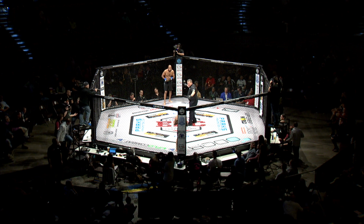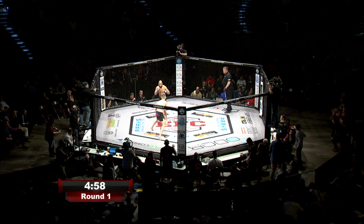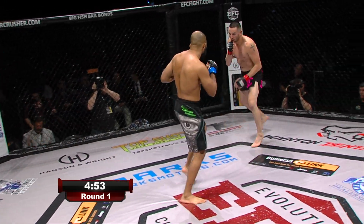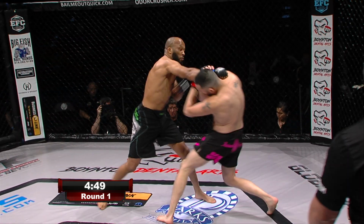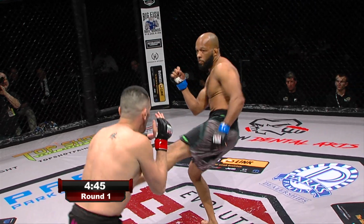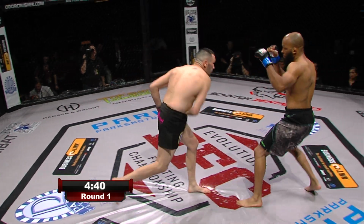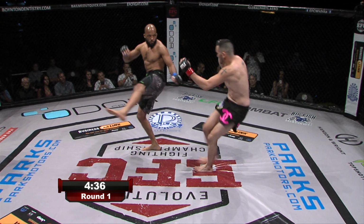Side of the cage. Pickney versus Carrillo, lightweight title underway here at EFC 7. And 1-2, right off the bat. Pickney in the black with the green trim. Carrillo in the black with the pink. Cody throws a great straight right, because it comes a little bit over the top.